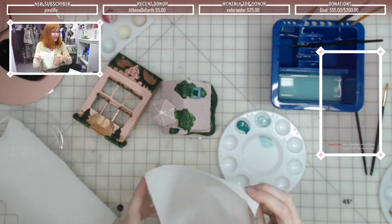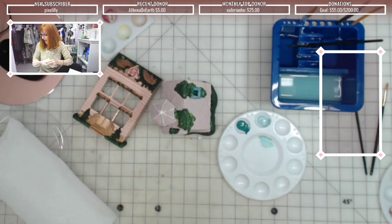All right, here's some paper towels to aid me in my painting.